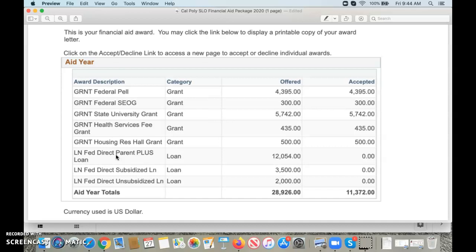It's not to say that loans necessarily are inherently bad, but if you look at this particular package, this is roughly $12,000 a year that they're offering for your parents to take out a loan. And remember, this is 1 year, right? So it's $12,000 compounded by 4 years. It's a lot of money to pay back. Just looking at this package, grants are looking pretty good.